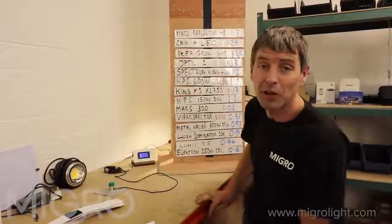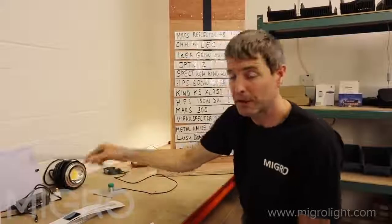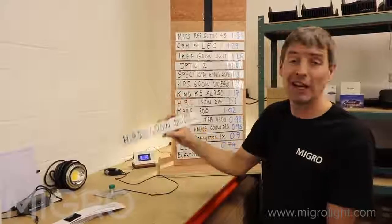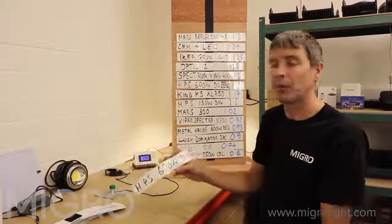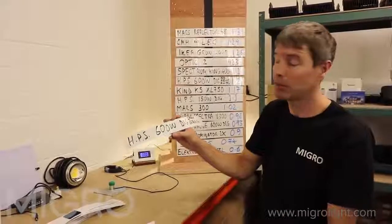I might have been recommending their COB light, but they wouldn't send me one. I have nothing against Mars, I have nothing against any other grow light company except if they lie. So Mars, they post their power maps, they're not very good, but at least they post something.